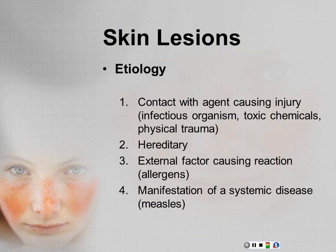So I gave you a slide on the different types of causes, what could be causing these skin lesions. There are four main areas you can think about. They could have come in contact with something like a chemical or something infectious. Now, that's different than down here, this external factor, number three, causing a reaction like an allergen.